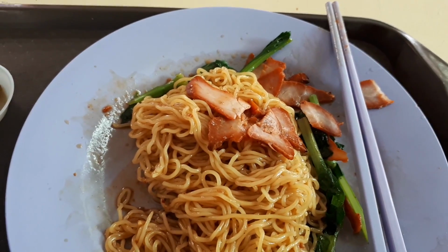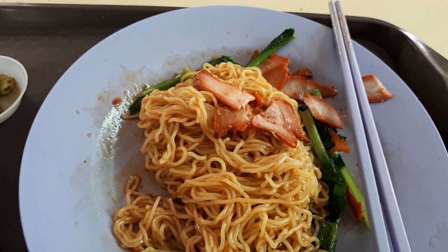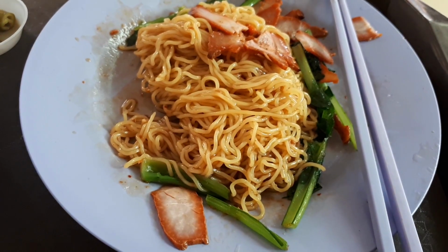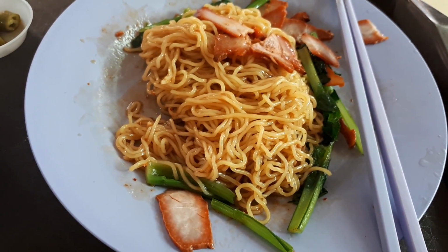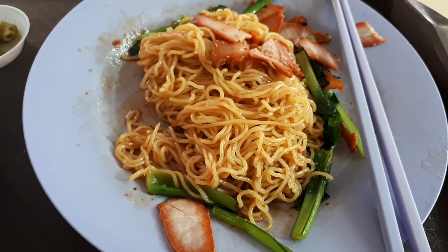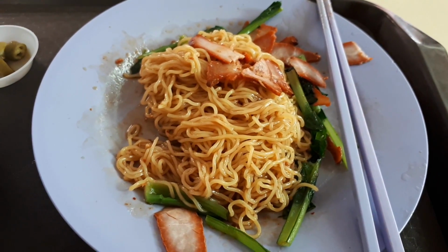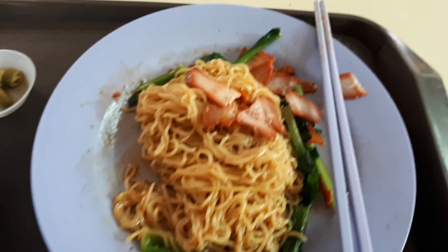Overall, the noodles itself, when you mix up the sauce, does go well with the noodles. The sauce goes well with the noodles, and there are lots of vegetables. So people come here for the nice texture of the noodles. So if you are one of those people, this is the place for you.